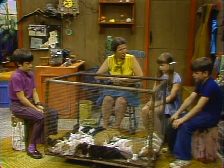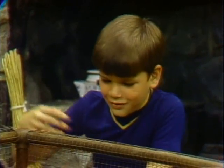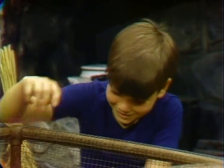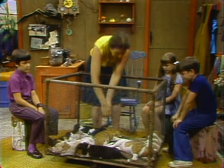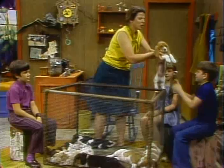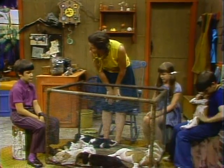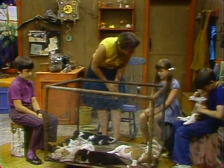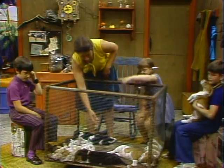Well, let's take one. Do you think it'd be all right if we each held one? And which one do you like the best? What's your favorite? The fattest one. Okay, the fattest one. Okay, let me hand out a few puppies here and we'll move the cage over so we can get a better look. You'll have to brush a few crumbs off. Now, which one would you like? Oh, I should ask Jeaninne first, ladies first. Which one would you like? I like the little black one. This one right here? Yeah. Okay. Come here, little black one.